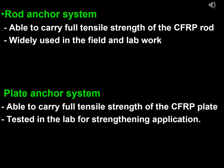So as presented earlier, there is the circular rod anchor system and the plate anchor system. Both of them are successful and use basically almost a similar theme in the design, where we did the interfacial mechanics and we moved to the finite element and we ended up with the testing. So the rod anchor system is able to carry the full tensile strength, and the plate anchor as well, and the rod anchor is being used in the field and also in the lab work. However, for the plate anchor, we just finalized the lab test and we are successful in reaching the full tensile strength of the plate, tested in the lab for strengthening application, in particular for the concrete slab application.